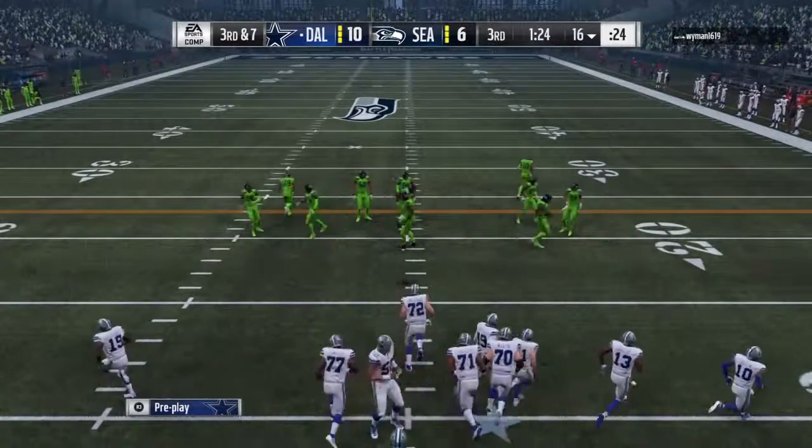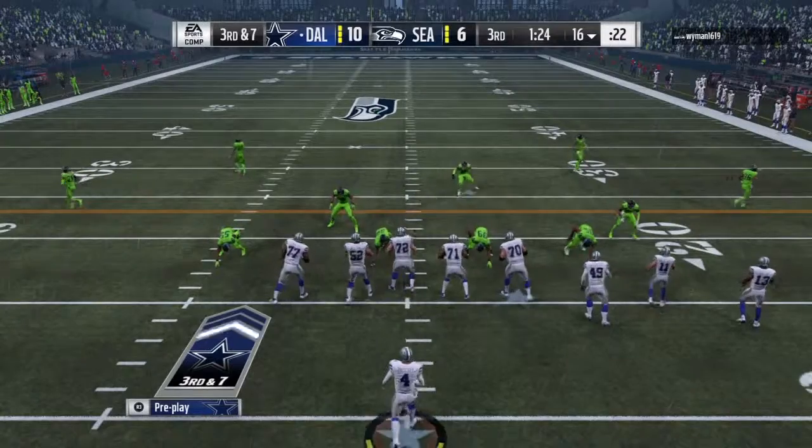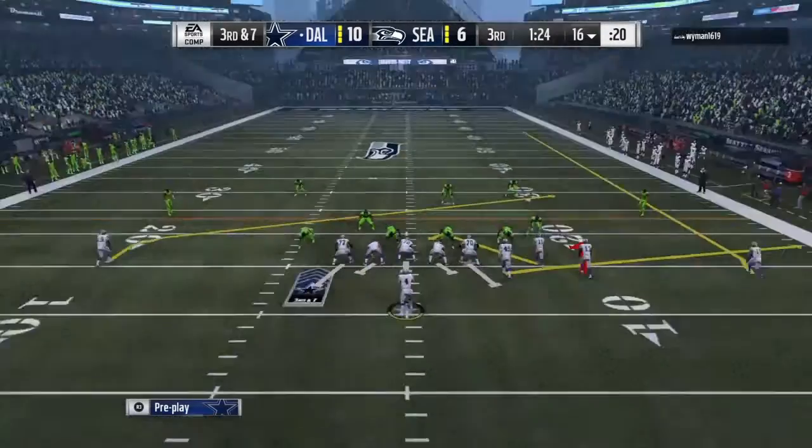The Cowboys on third down. They've converted 3 out of 5 thus far. This is third and 7.